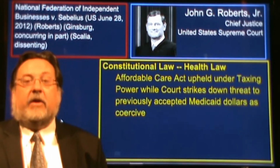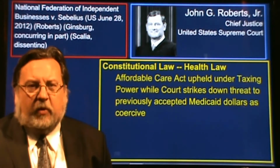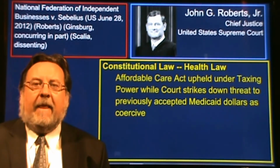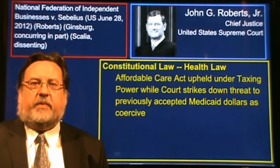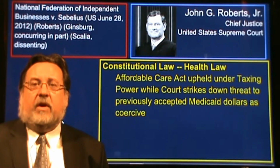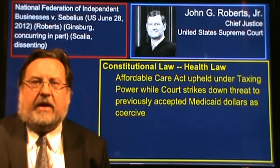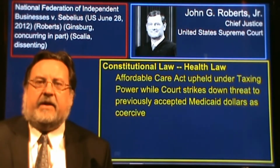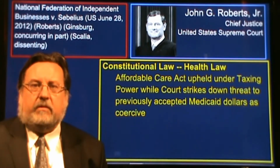Now, a different and larger majority of the Court also held Congress could not force states to accept a significant expansion in Medicaid as authorized in the Act by threatening to withdraw all Medicaid dollars from states that refuse to participate in the expansion. The court held that that condition was coercive. So, states will now have the freedom to decide whether to accept the additional federal monies that go along with the expansion in Medicaid coverage. In California, we clearly will be accepting the additional federal funds.